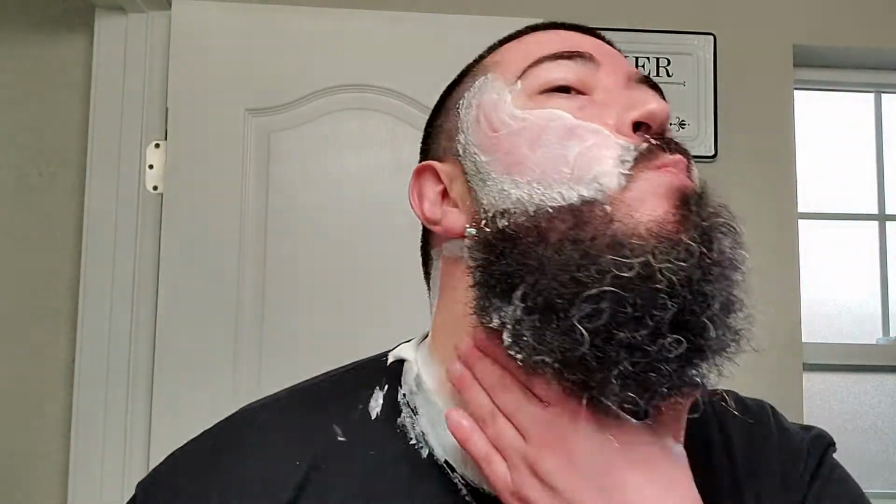Let's go ahead and inject just a little bit more moisture into the mix. Incorporate some of that lather that was off to the sides there. Got lather clear around the back of my neck now.